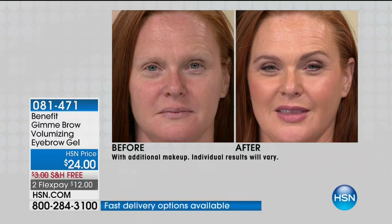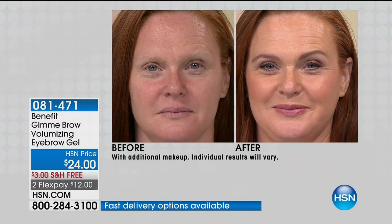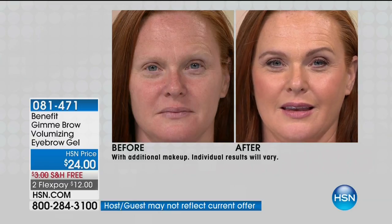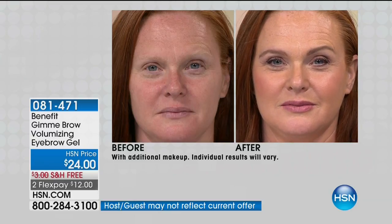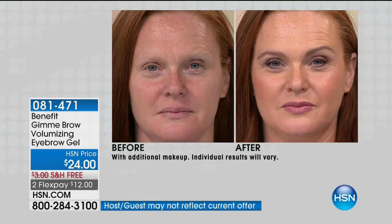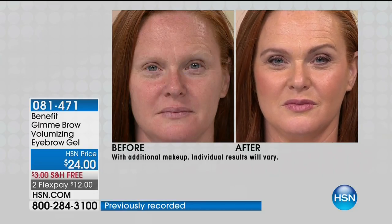So imagine, do you have sparse brows? Do you have gray in your brows, patchy brows? Are you like Cindy and you have barely there brows? Stop using products that were made 10, 15 years ago and use the best-selling brow product from a brand that's been doing brows for 4 decades.